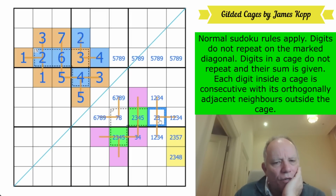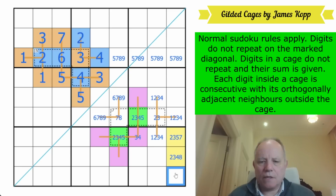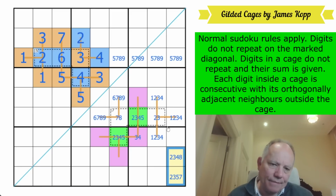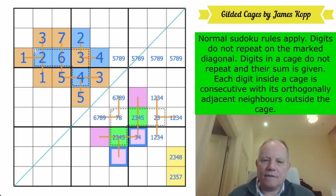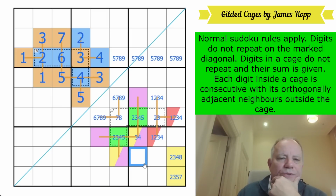Now, hang on, that's 2 or 3. These two are the same. Might as well. I'm just going to move my aide-memoire a bit further away. Sorry, it's just getting in the way, and I don't want to get mixed up with these digits. But that is the same as that. And that is the same as that. Does that help at all? Doesn't really look like it does it?